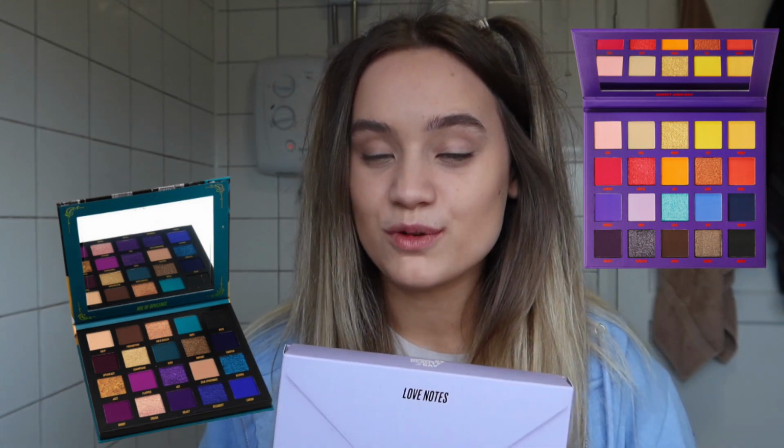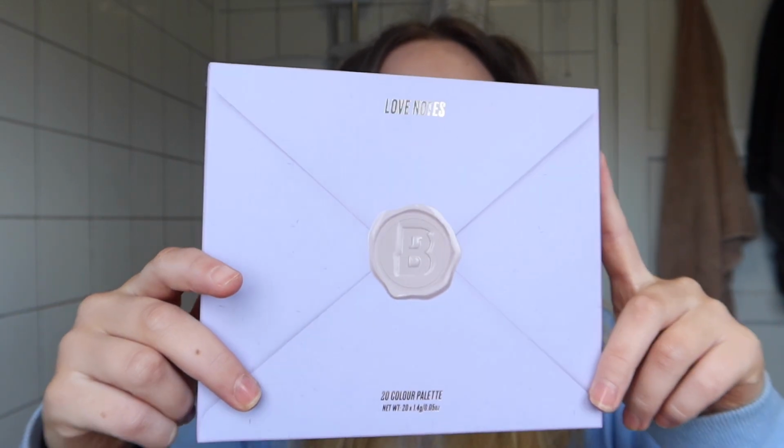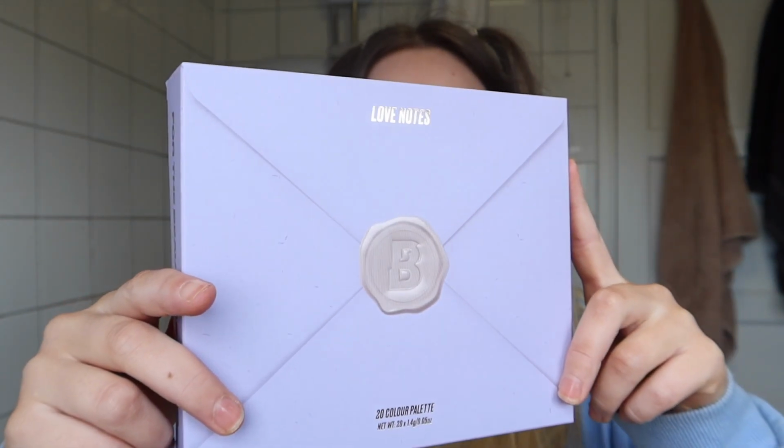This palette is their quarterly palette. They seem to be bringing out seasonal palettes. So they brought out the Wilderness palette, the Sunset palette, they did the Age of Opulence palette, and now they've got this one, and this is absolutely beautiful. So just to show you the packaging to start with. It's got a gorgeous lavendery colour and it's in the shape of an envelope. Really, really pretty. Got the Beauty Bay kind of stamp in the centre.